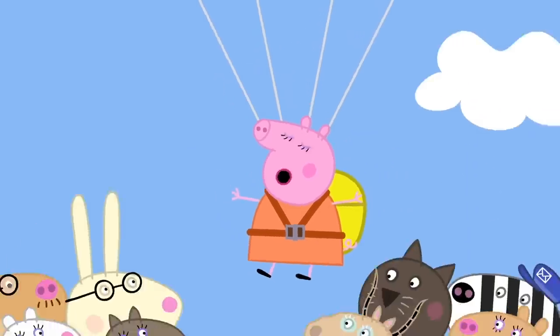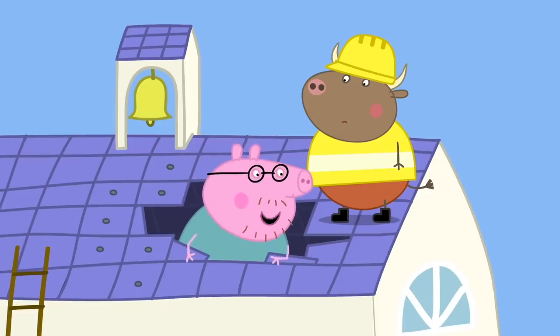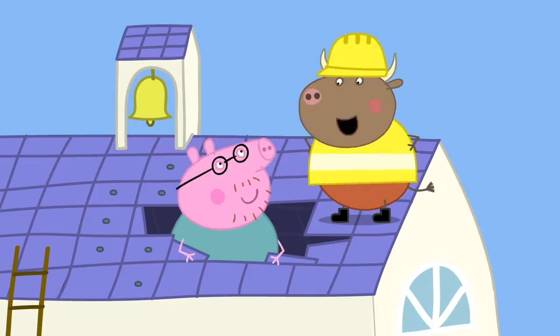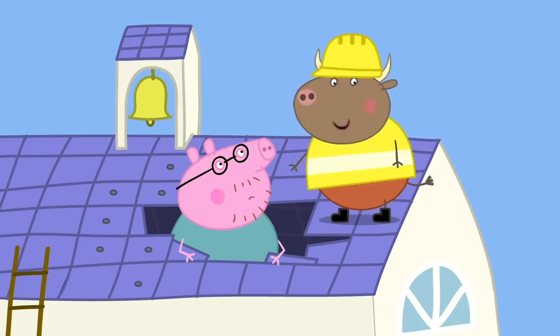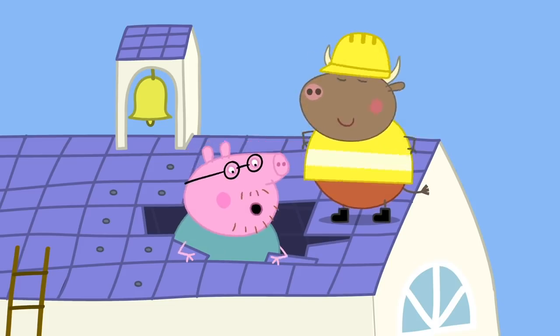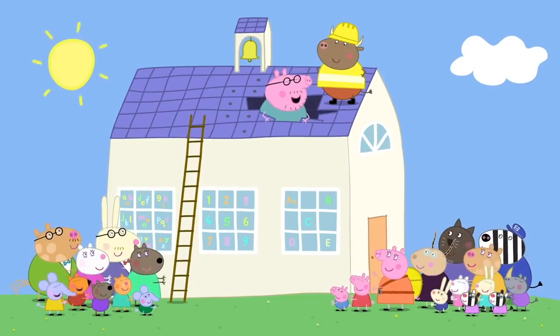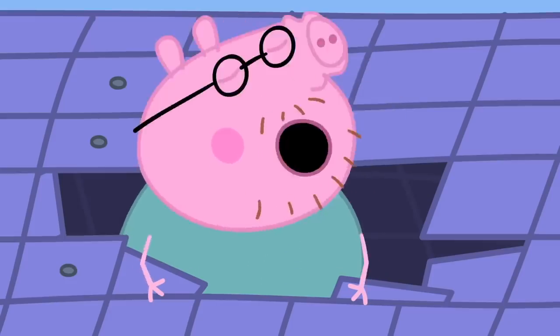Is Daddy Pig all right? Oh, I'm fine. Good, because you'll need to do that parachute jump again. What? To raise the money to fix this new hole in the school roof. Oh, all right. Hooray for Daddy Pig!